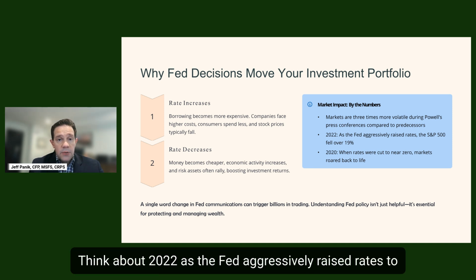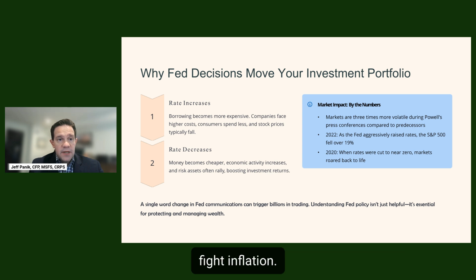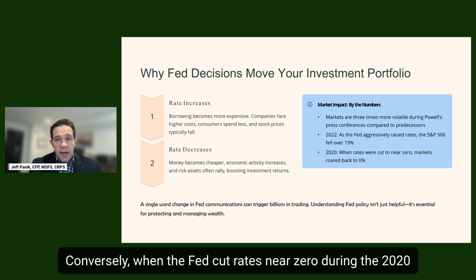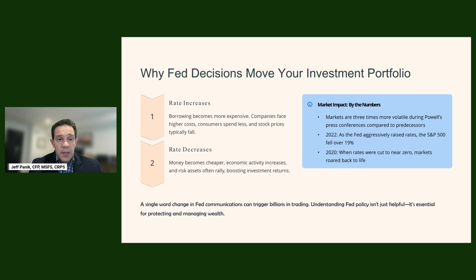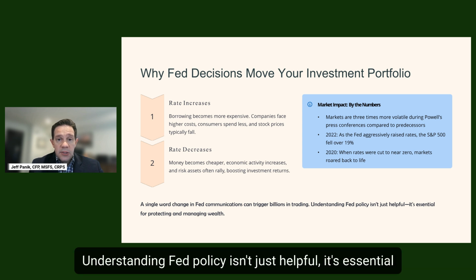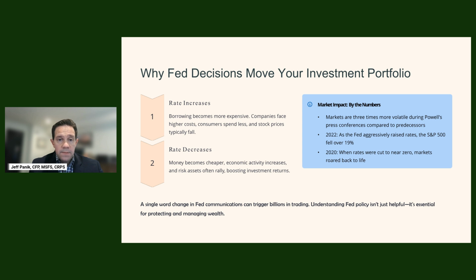Think about 2022. As the Fed aggressively raised rates to fight inflation, the S&P 500 fell over 19%. Conversely, when the Fed cut rates near zero during the 2020 pandemic, markets roared back to life. Understanding Fed policy isn't just helpful, it's essential for protecting and managing wealth.